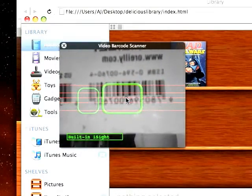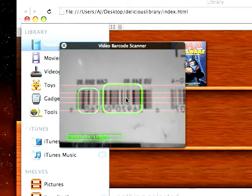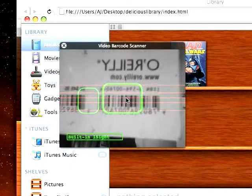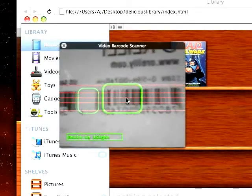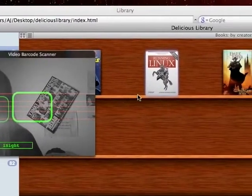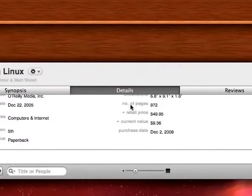Hold on. Come on. Come on. There it goes. See, it just added it. It found an error on the other barcode, but it's all right.